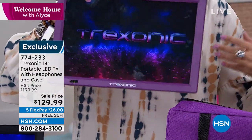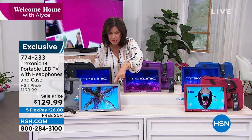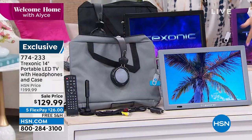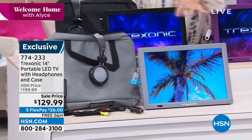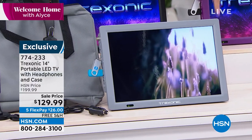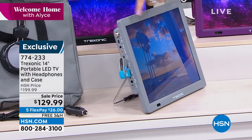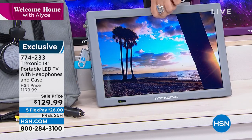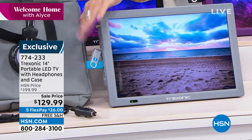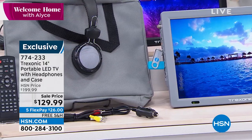In fact, I'm gonna put this one down so you can see it. I think it's the gray one. Look at that picture. Okay, now look at what you're gonna get. Not just a 14-inch high-definition TV to go. It even comes on its own little stand. And look at how you can even plug in your streaming devices. You can plug in a USB if you've got some pictures. Use it as a digital picture frame, for heaven's sakes.